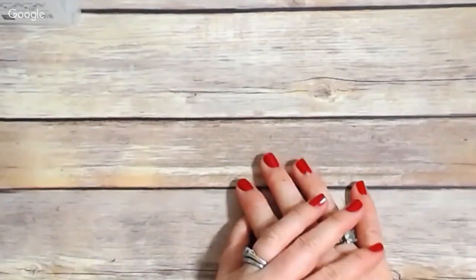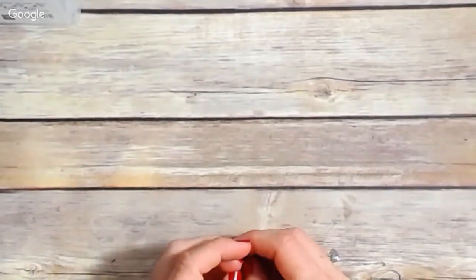My sweet little girl Macy. Say hi. Hi. And she's going to actually be the one drawing the names out of the bowl so that I can't be accused of picking somebody that was my favorite or something like that. She's going to be the one to do it.